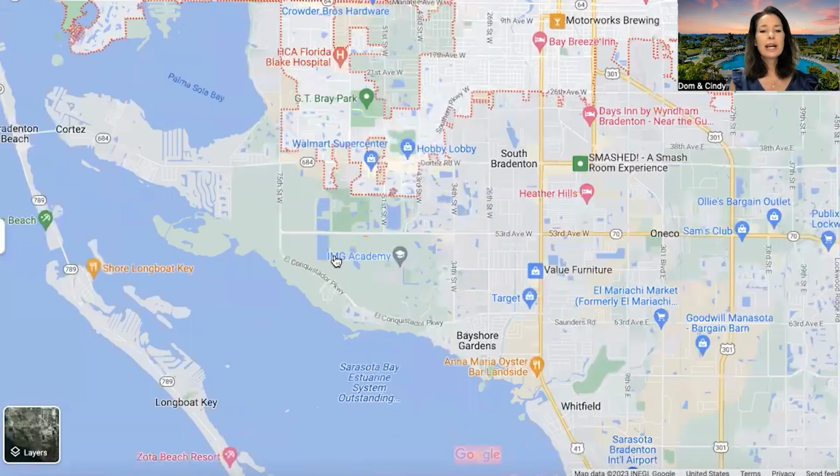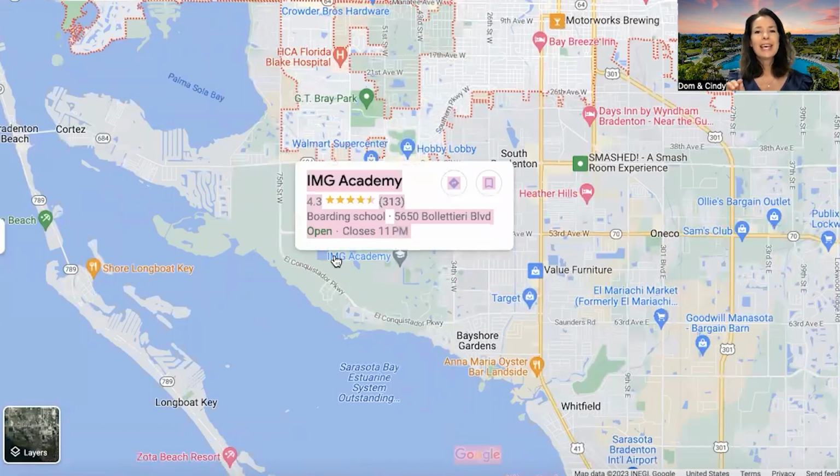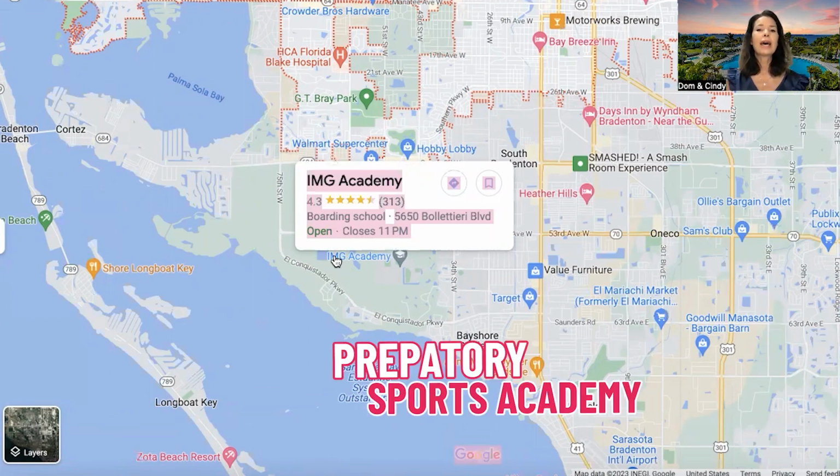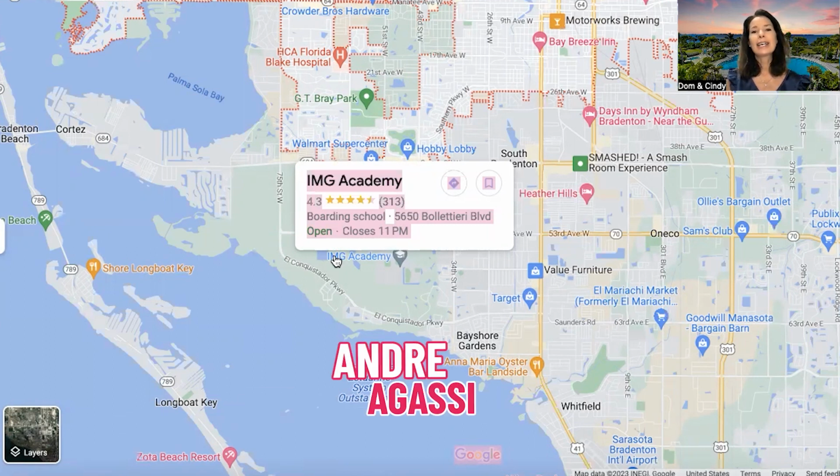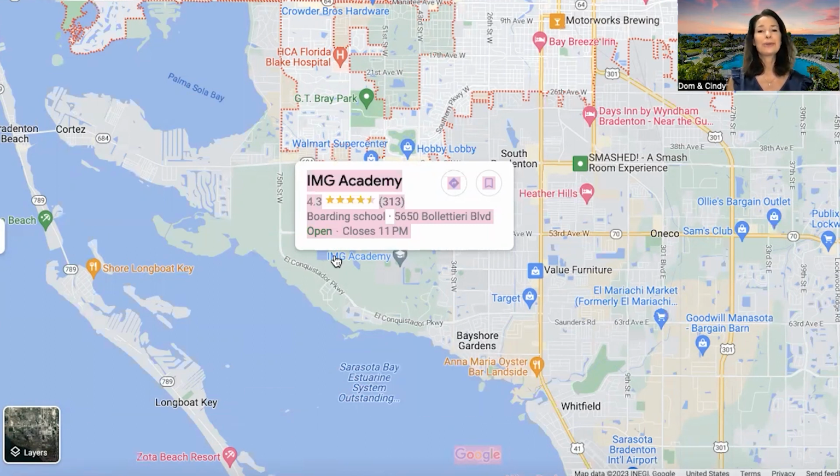Now, IMG Academy is a place I wanted to mention because that has drawn a lot of people here because of the preparatory sports academy. They take kids from the age of 6th grade up to 12th grade, but they also have, like I said, the sports academy. So you don't have to actually go to school there, but we see kids coming from other states and going to school there. And then of course, preparing for, obviously very talented sports athletes there. People to mention that actually went to the sports academy are Andre Agassi, the Venus sisters, both of them went there too. So that's pretty cool.